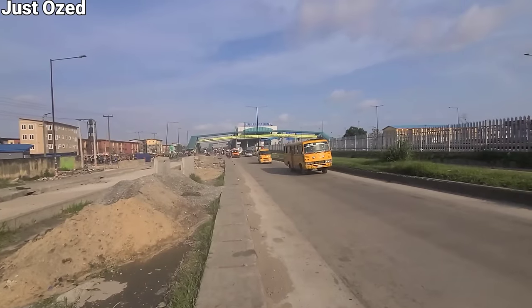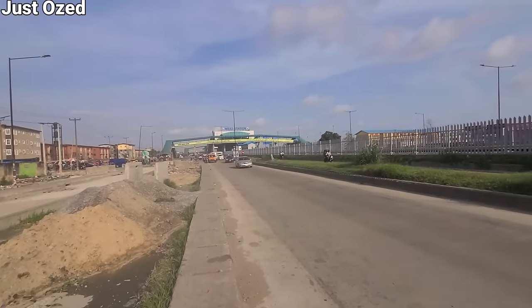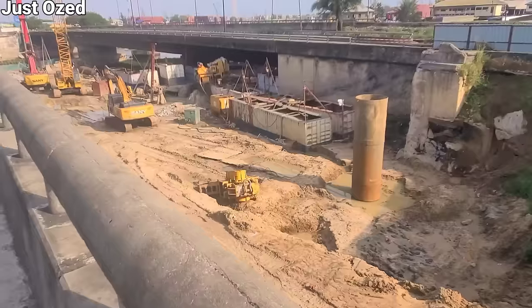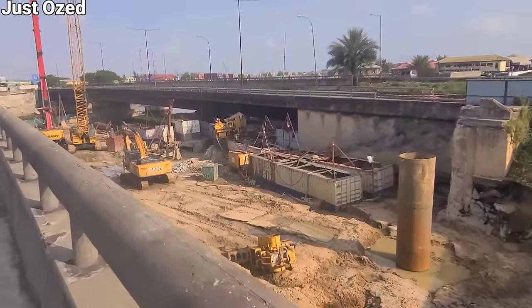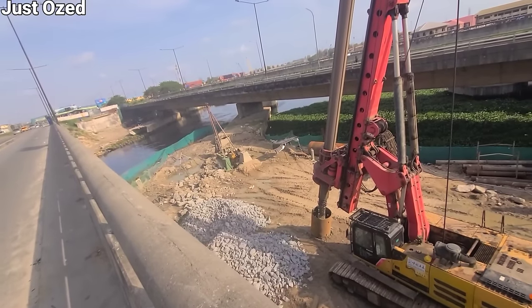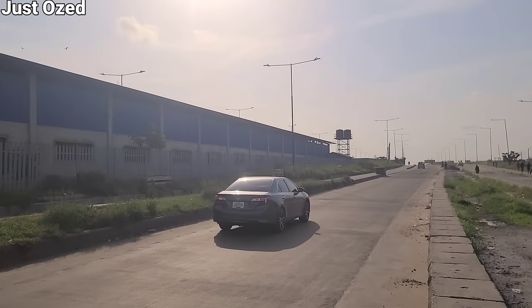The second phase of the Lagos Blue Line Metro Rail Mass Transit spans 14 kilometers in length, starting from Mile 2 and terminating at Okokomaiko. We have different levels of construction going on at different sections of this project. We'll be exploring the construction site of the Lagos Blue Line from bus stop to bus stop, starting from Okokomaiko to Mile 2.